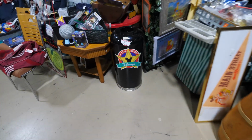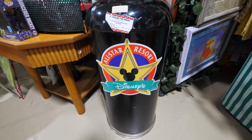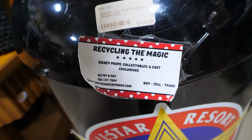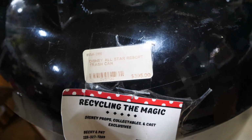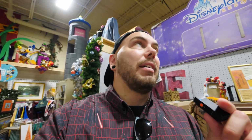Recycling, though, something that's worth mentioning. Some of these vendors are way marking up stuff that they probably should not be listing at the price of what they're listing at. This whole area that we are back in here that all says recycling the magic seems to be way more than what all these should be listed at. Maybe they don't want to sell anything. Maybe this is some tax loophole that I'm not aware of. I don't know. It's weird.